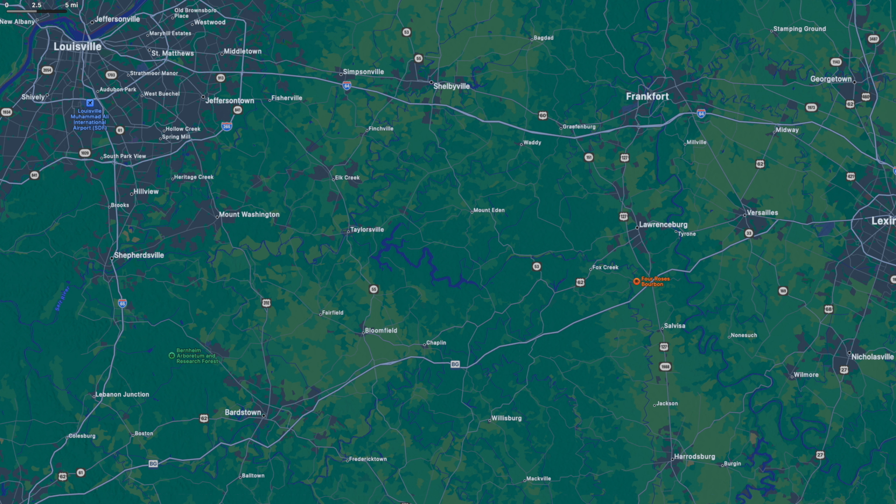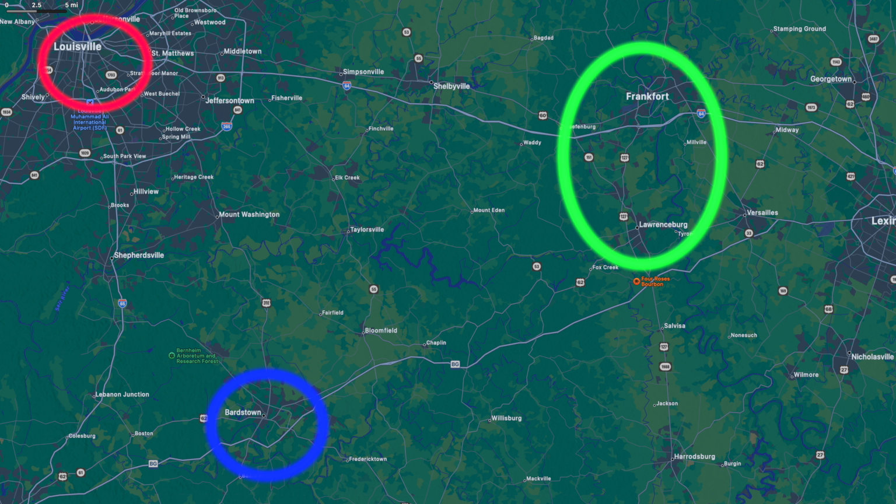So I'm going to break it down into 3 different areas, and you can probably pick 2 of these 3 to see. There's Bardstown, there's Louisville downtown, and then there's the Frankfort, Lawrenceburg area. There are other places, Maker's Mark and everything in between, but you're probably only going to be able to see 2 of these 3 places in one 24-hour day.